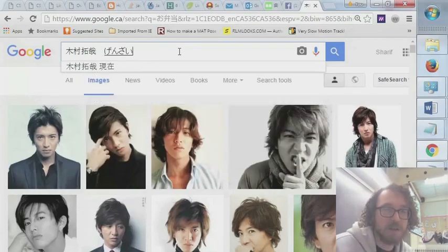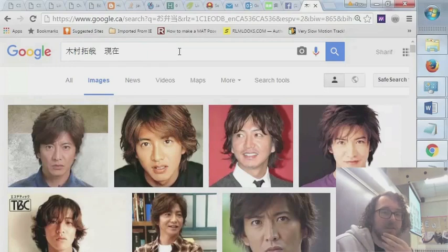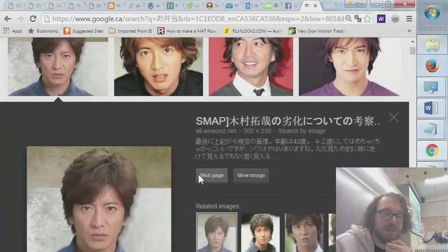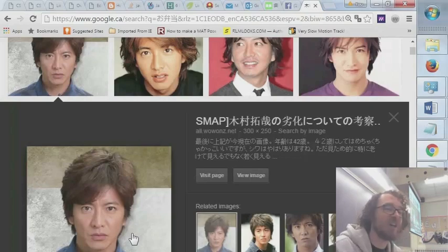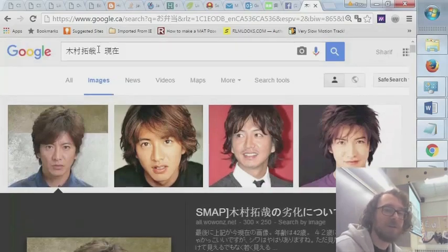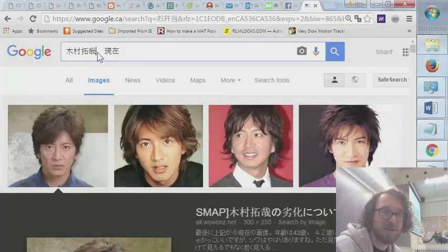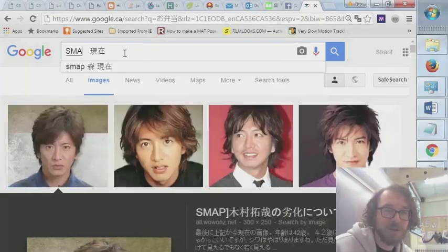Genzai, which means now, present day. So I think he looks pretty much the same, thin and in good shape. He was originally in a boy band called SMAP, and if you look them up, you'll see that all the other guys look older. They all look old now. Only he looks like that.